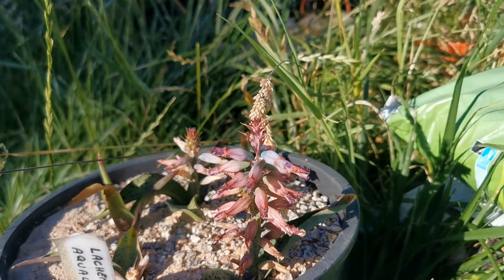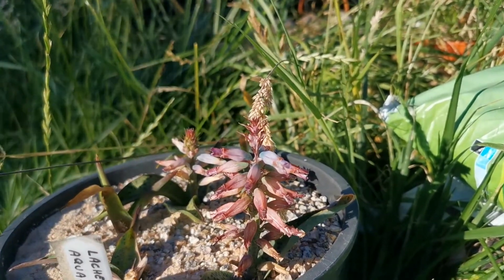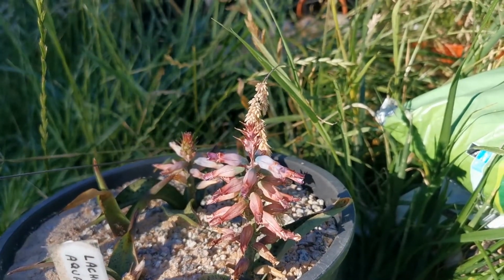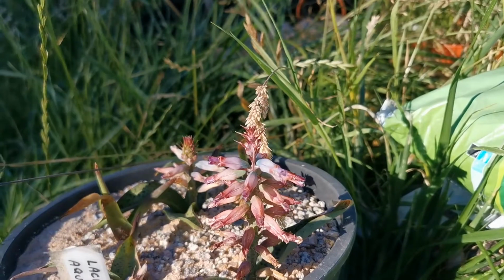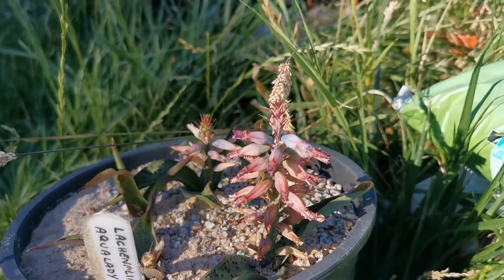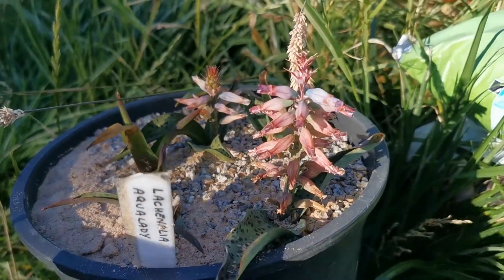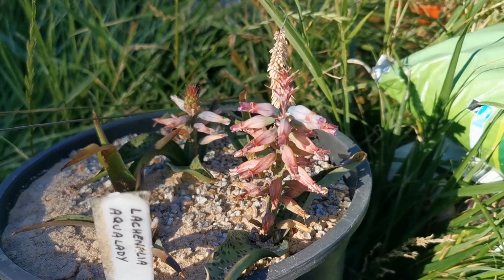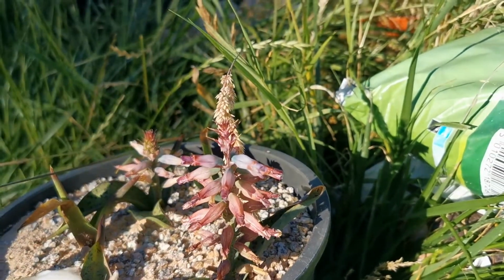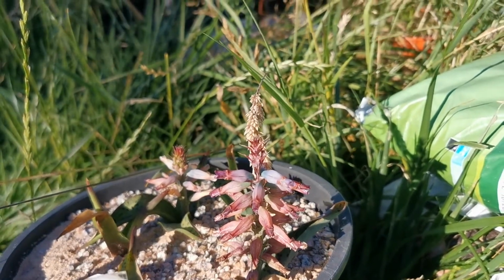Viridiflora means with green flowers, and Lachenalia viridiflora is a critically endangered species with only two known populations, very localized in the Vredenburg Peninsula in South Africa. Lachenalia are winter growers, so they sprout usually in autumn, and they grow in winter, with the flowers generally blooming in spring just before going dormant.